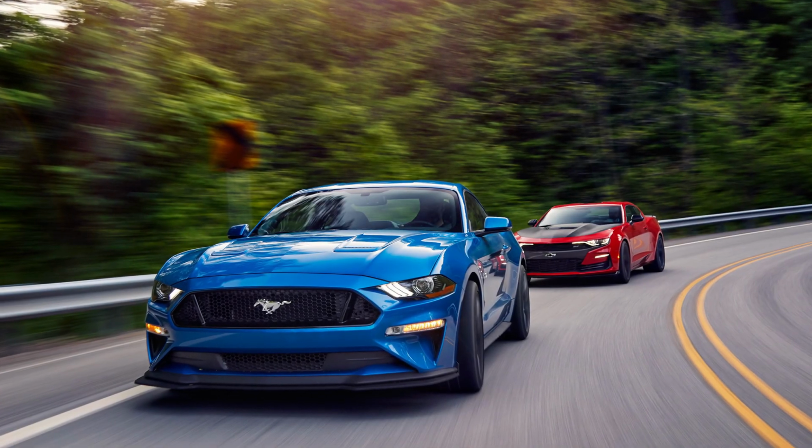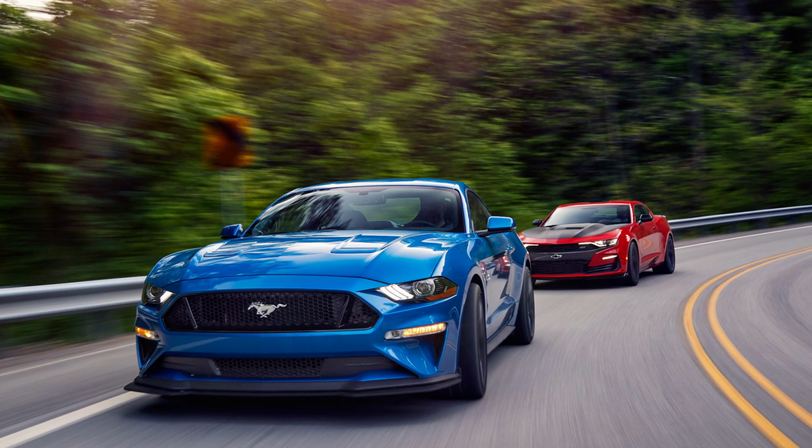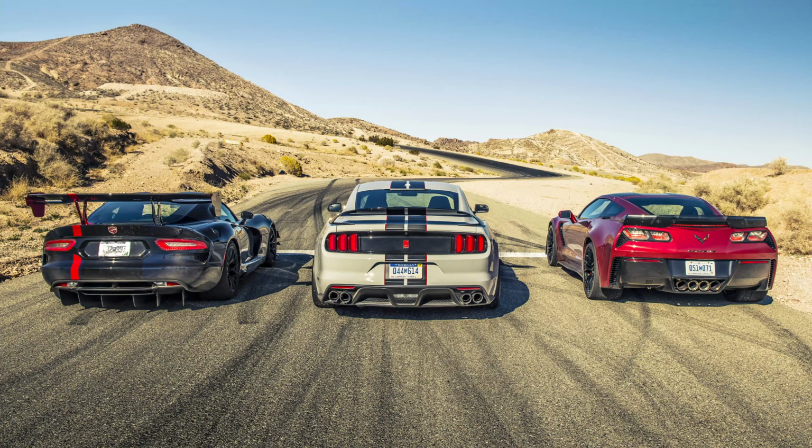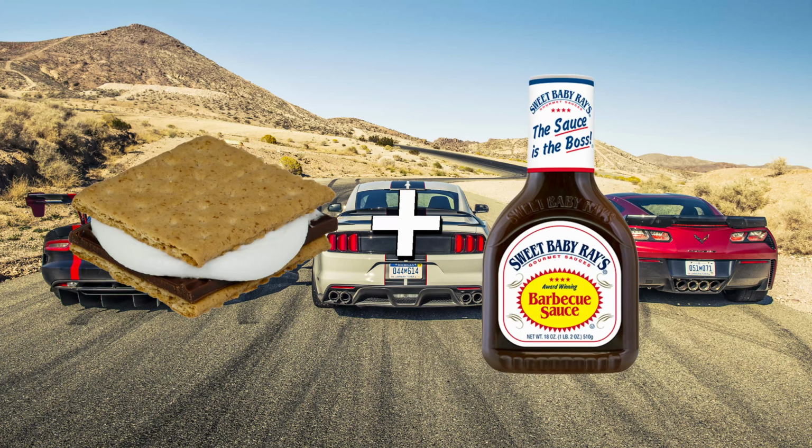Most of the time, you probably look at buying a V8 and buying a manual as the same thing. Especially with American performance cars, getting a V8 with a manual is just what you do. It's as obvious as how we all have barbecue sauce on our s'mores, right?